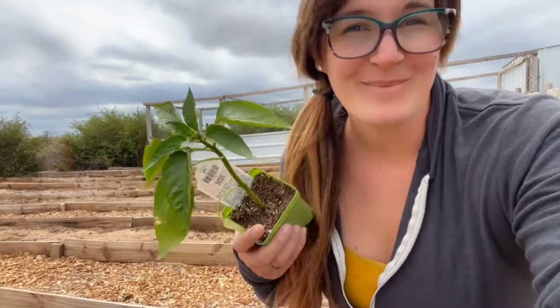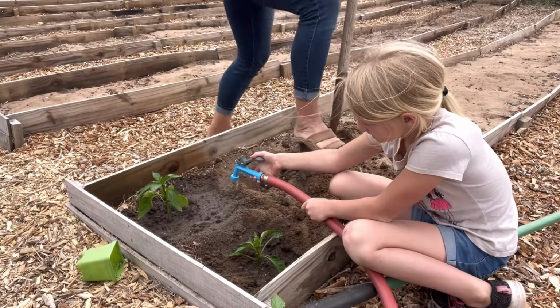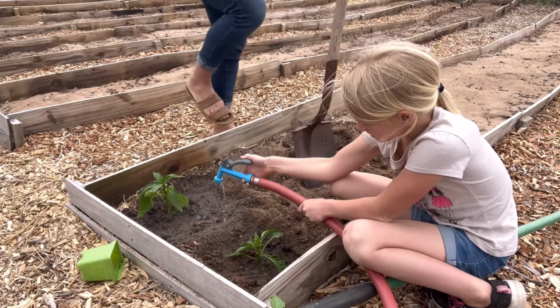Another one I like to grow are peppers. Peppers do really good here. It gets really, really hot and they love that. So Cali bells, jalapenos, all the peppers, all of them do really, really good. I'm going to be planting these intermixed with some tomatoes, and then farther down the row is some beans.